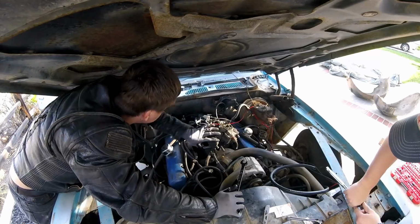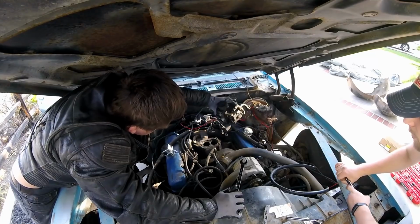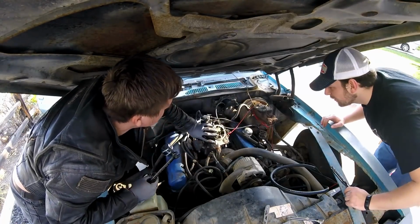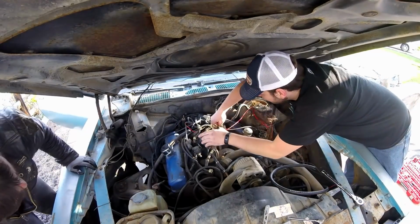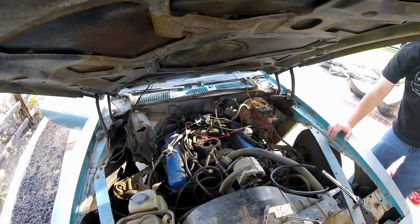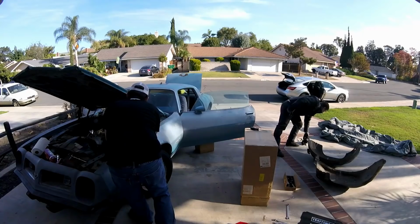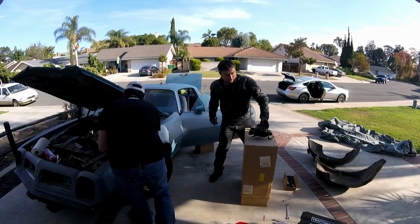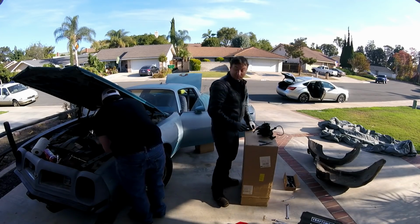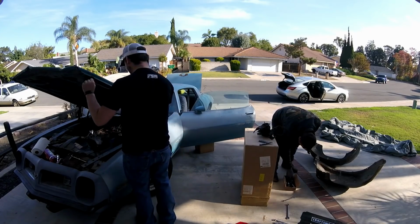Yes! Success! I have been freed from... You sure? Come on, there you go. Linkage. Spring? Yeah, we're still connected. One of my back hurts. I'm hunched over this thing. Freed from the carburetor prison. Driveway hot rodding at its finest. You got any back push rods over there? You got any more of them back push rods? That's not cool, man.